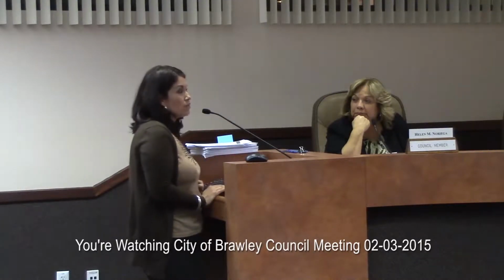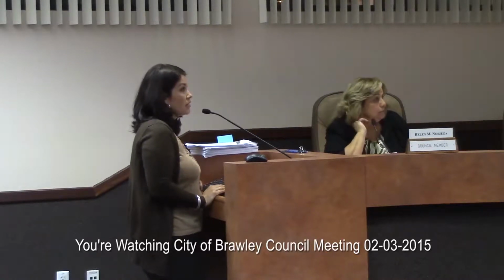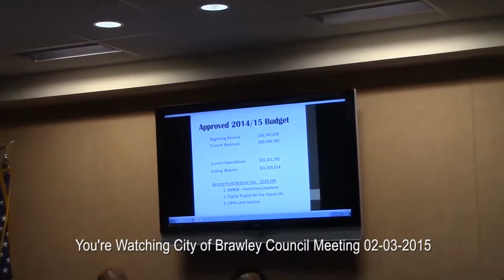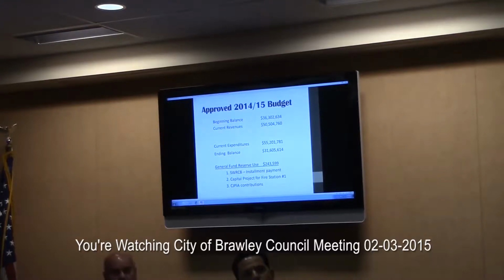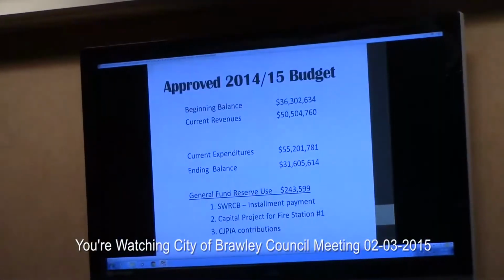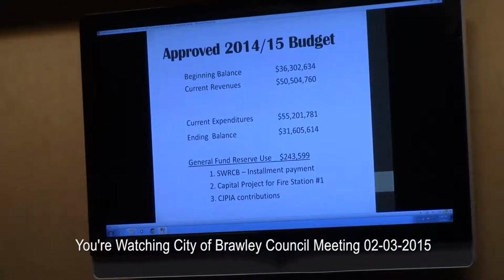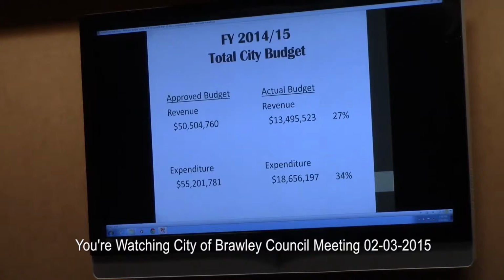Again, this is an overall picture of the approved budget, what was approved by council in May of 2014 for 14-15. And then like we footnoted there, basically the general fund reserve use that was anticipated in that approved budget, which was the installment payment, capital project for fire station number 1, and some JPIA contributions. And if you have any questions along the way, just feel free to ask for any more details needed. Overall budget, revenues at 27% and expenditures at 34%, and this is all funds.